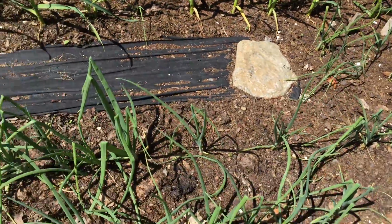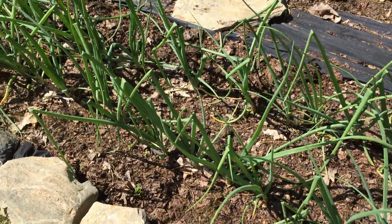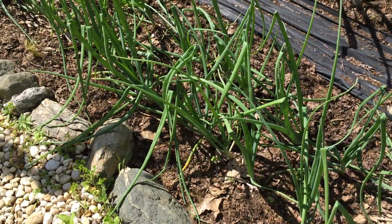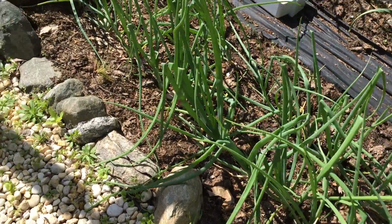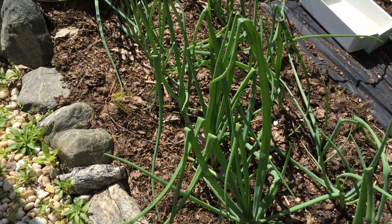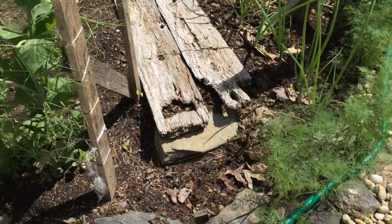These are the onion, and they're all kind of flopping over a little bit, but they're also growing a lot. I don't know if that's really doing the whole photosynthesis thing when you get that many bendy ones, but that's the situation with the onion. And the dill will soon take over the garden.